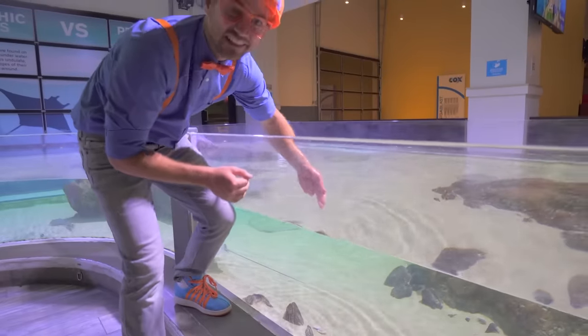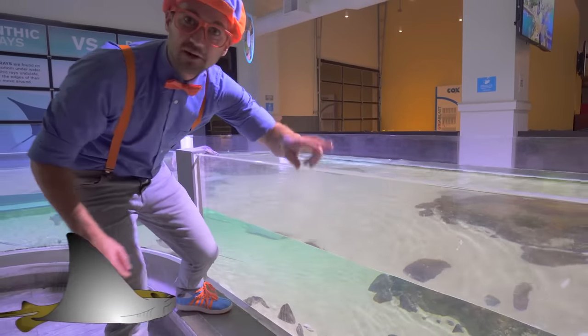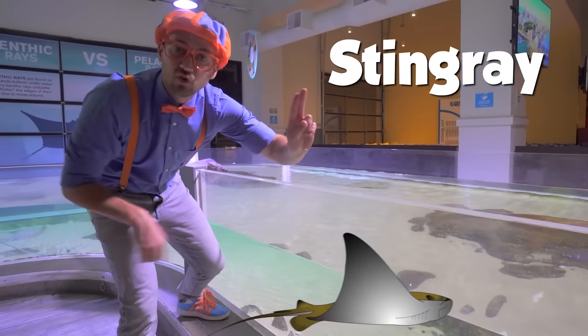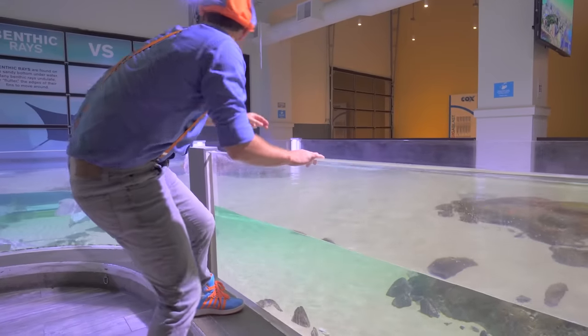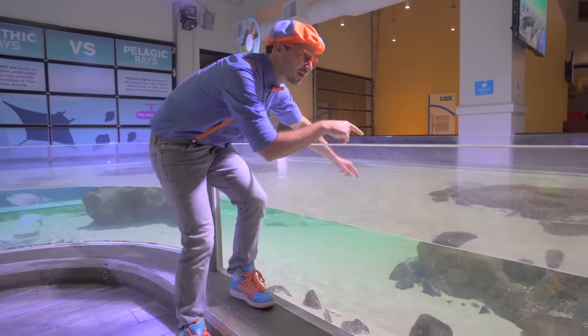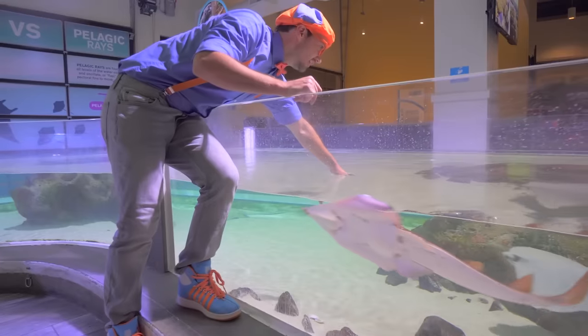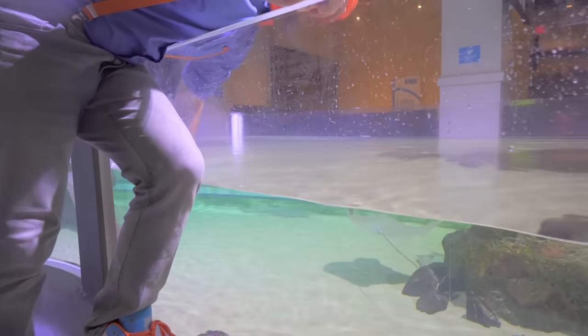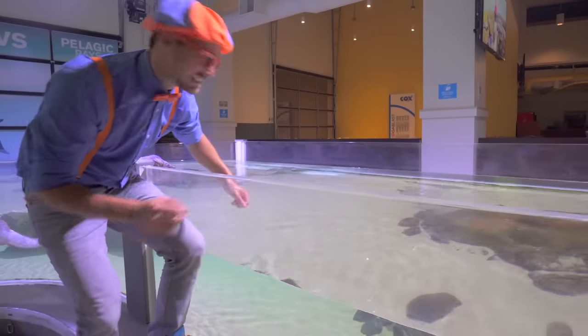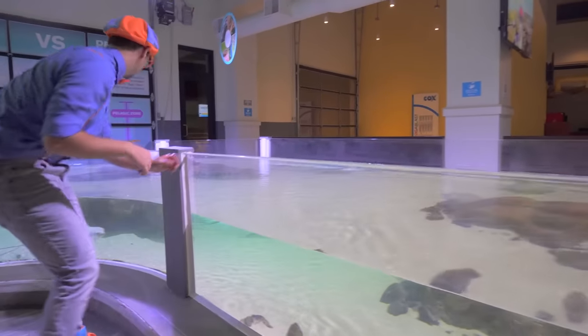Whoa, did you see that? I just touched the stingray nice and gently with my two fingers on its back. Whoa, okay, let's touch another one. Oh, here's one right over here. Oh, hey! Whoa, that's silly. Ooh, come over here.